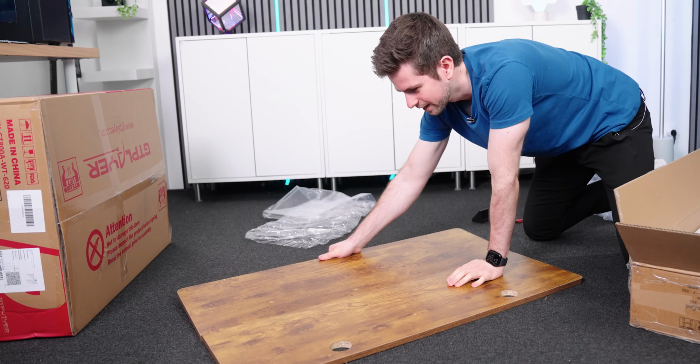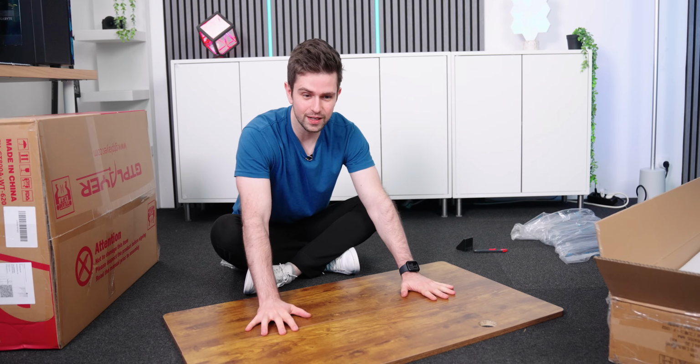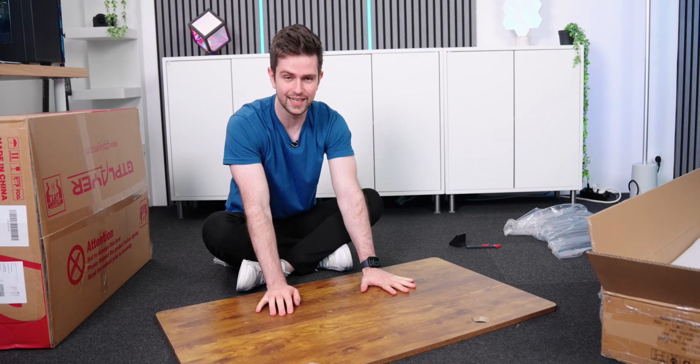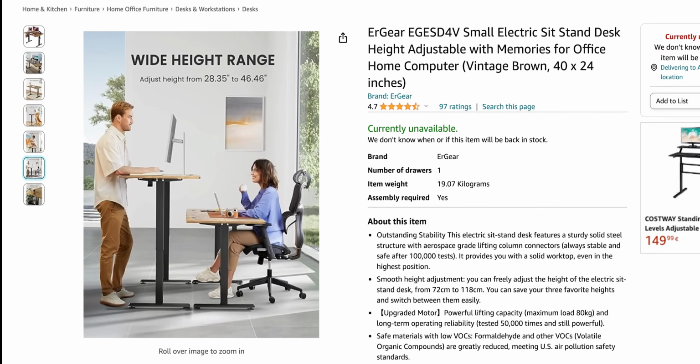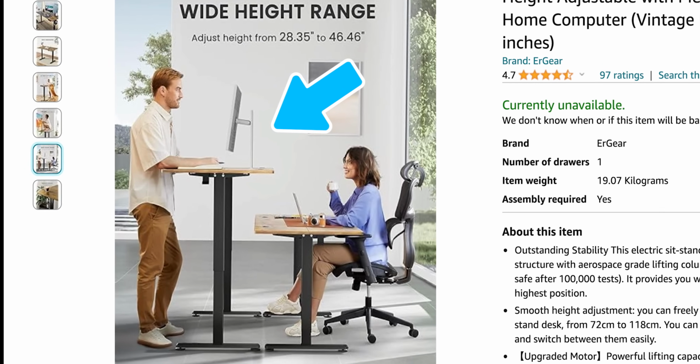Okay, let's put them together to see the size. So this is definitely big enough for one gaming monitor and then keyboard and mouse, but it was the best selling one, so we're gonna build it. Alright, I completely forgot. This was a standing desk. The best selling desk on Amazon was a standing desk.